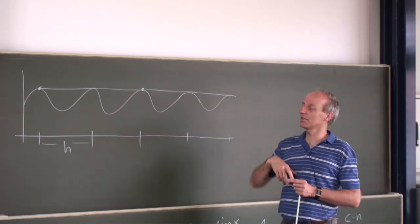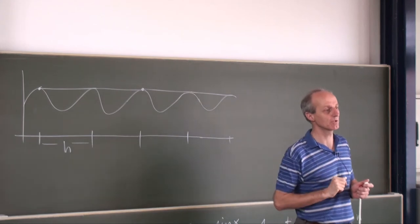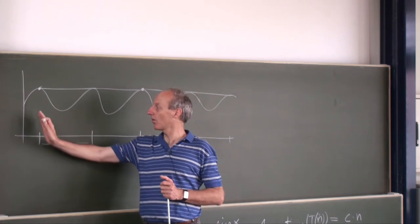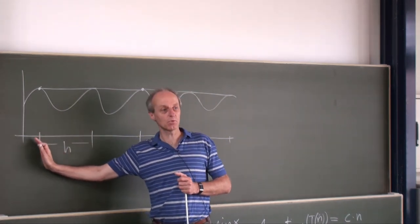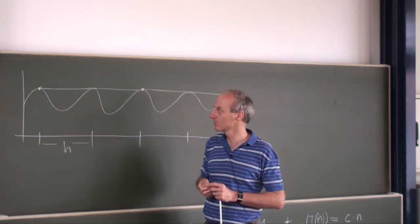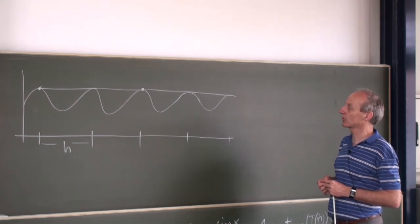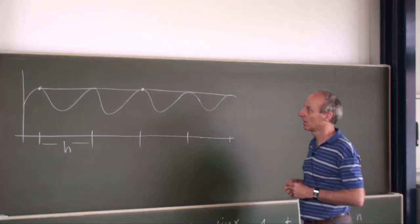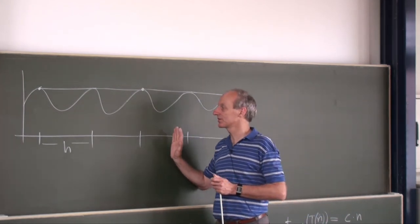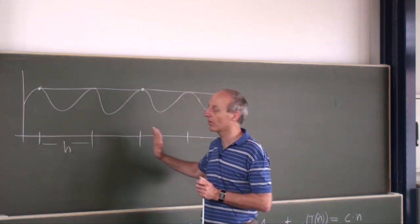But here we see the idea. What we have to do is break the symmetry. The problem is that there is a coincidence between our step size and the frequency of the function. And in order to break this symmetry, it is a good idea to use some randomized algorithms, an algorithm that selects our points randomly.